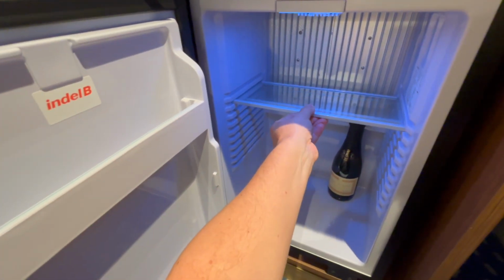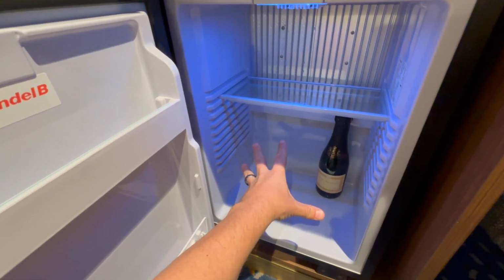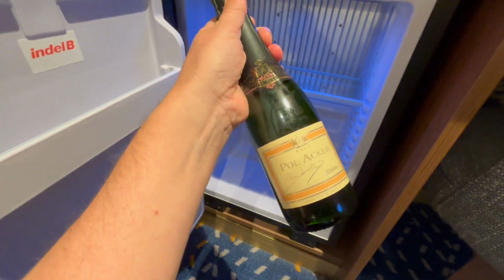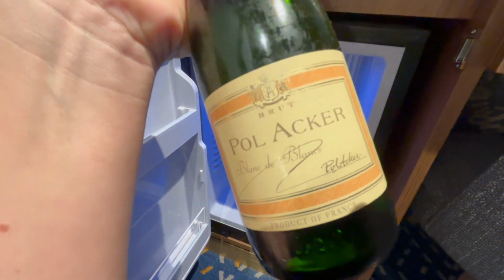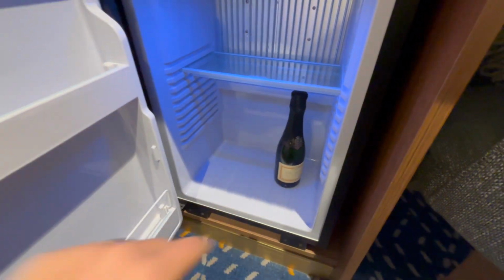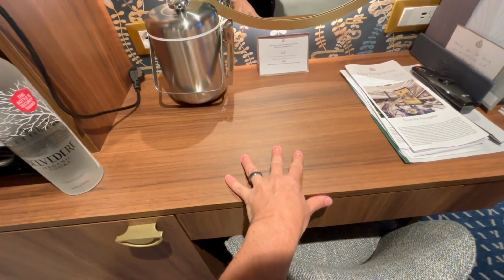Don't forget, you can indeed remove these shelves if you have a full bottle of bubbly or wine to store in there. This is the Prosecco that is provided with each cabin, which is a nice touch. Some Cunard guests, as I know, absolutely detest Prosecco. I'll have yours, my darlings. I'm not fussy when it comes to bubbles. I'm really not. And as I said, desk space, there's not a lot of it, if I'm honest with you.